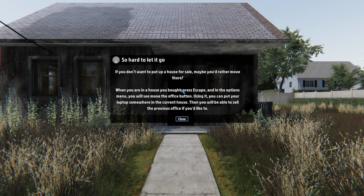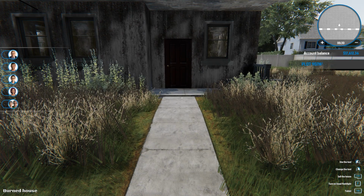If you don't want to put up a house for sale, maybe you'd rather move there. When you are in the house you bought, press escape, and in the options menu you will see the move office button. Using it, you can put your laptop somewhere in the current house. Then you will be able to sell the previous office if you'd like. Well, that's an interesting idea. Thank you for telling me.